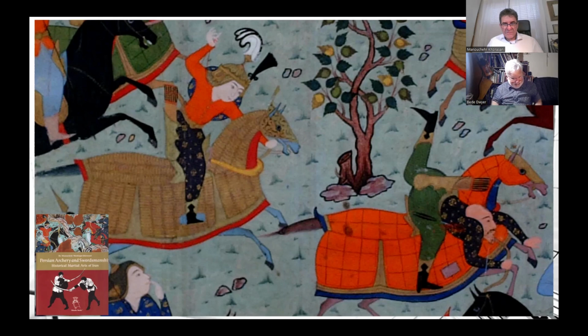It just means he owned it. And there's so much work that goes into one of these. If you see, this is one of the rare miniatures showing this type of horse armor. Oh yeah, it's not that common.